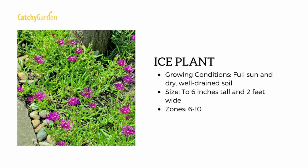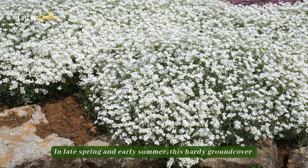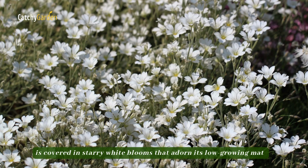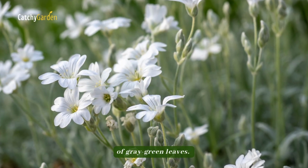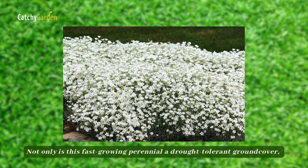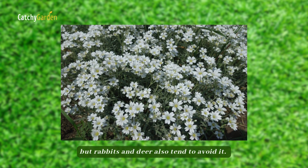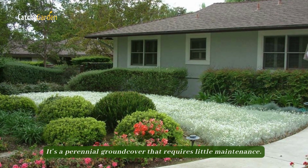Number 8. Snow in Summer. In late spring and early summer, this hardy ground cover is covered in starry white blooms that adorn its low-growing mat of gray-green leaves. When planted in sandy or clay soils, snow in summer thrives. Not only is this fast-growing perennial a drought-tolerant ground cover, but rabbits and deer also tend to avoid it. It's a perennial ground cover that requires little maintenance.